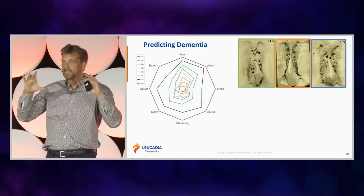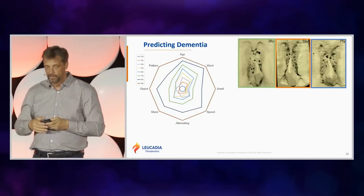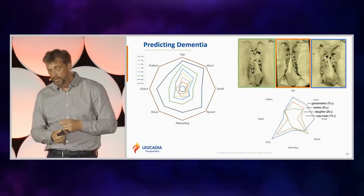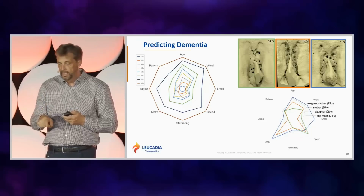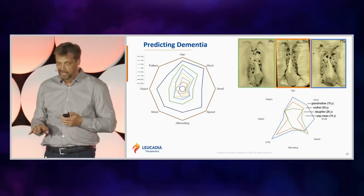And the other bands inside, those are the decades, right? 30s, 40s, 50s, and so on. Okay, so how do these three women fit into that plot? Well, here they are. The youngest one, green, you can see she's doing okay. Speed, she's not so fast. Whether that's a TikTok thing, we're not sure.